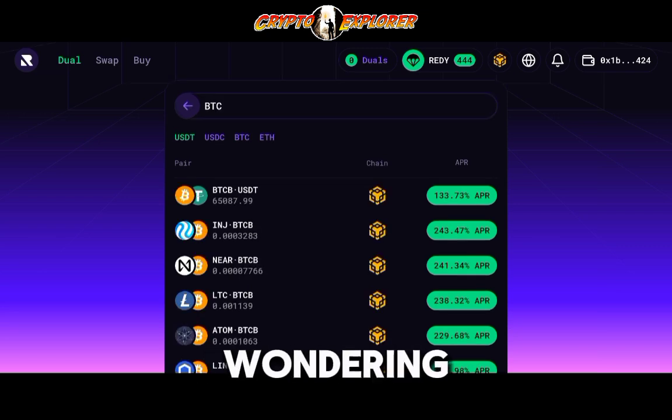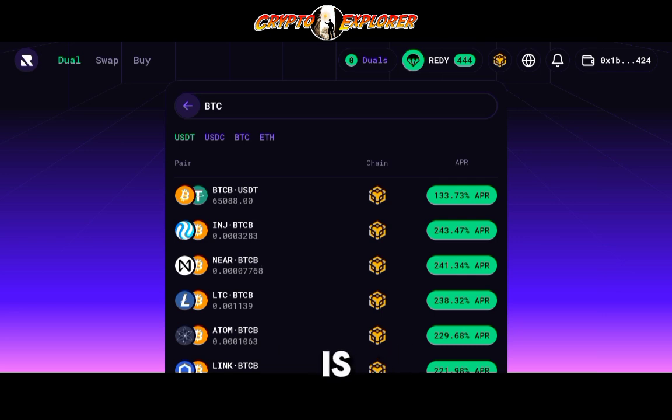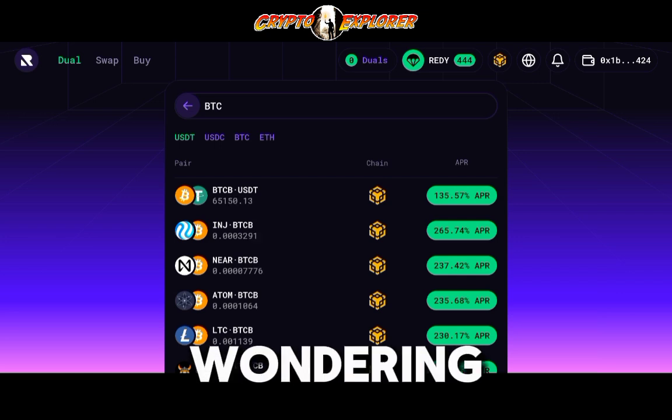If you're wondering, BTCB, is it the same thing as Bitcoin? BTCB is the token version of Bitcoin, but on the Binance Smart Chain. It's issued by Binance and it's pegged 1-to-1 to Bitcoin, but theoretically it's not really the same thing as Bitcoin. But if you want to hold Bitcoin on the BNB Smart Chain, this is the token to go for, okay? Let me just get that out of the way in case someone is wondering about it.